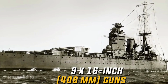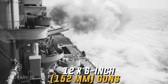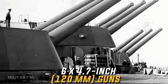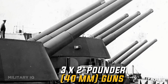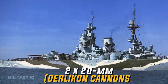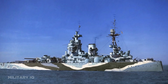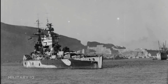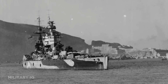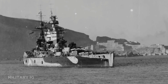Her armament included 9 multiply 16-inch, 406mm guns, 12 multiply 6-inch, 152mm guns, 6 multiply 4.7-inch, 120mm guns, 3 multiply 2-pounder, 40mm guns, and 2 multiply 20mm Oerlikon cannons. These weapons, combined with her range of 7,800 miles, made her a force to be reckoned with. Sadly, her career came to a close in 1948 when she was scrapped. However, the legacy of HMS Rodney endures as a symbol of British naval ingenuity and determination during World War II.